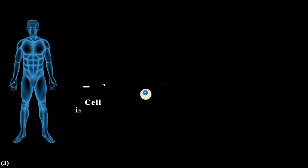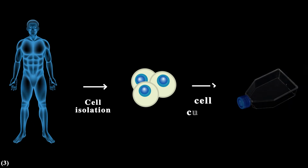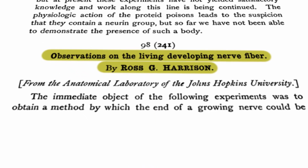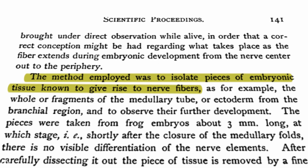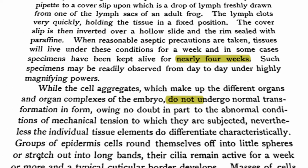Let's imagine that you isolated a bunch of cells from your body. After the isolation, the cells need a place that mimics their natural environment. The first cell culture was reported by Ross Harrison in 1906, and he wanted to observe nerve cells under the microscope. He isolated an embryonic tissue and observed its differentiation towards nerve fibers, and he managed to keep them alive for nearly 4 weeks. But this was the interesting part.